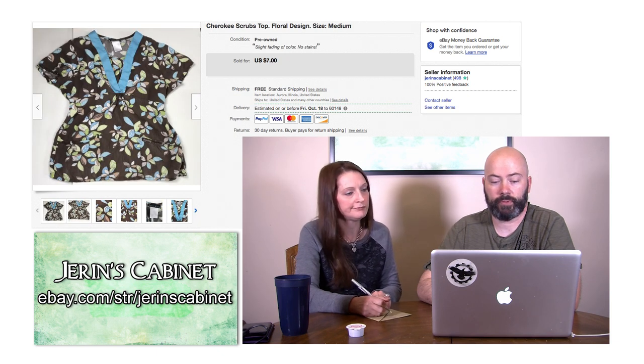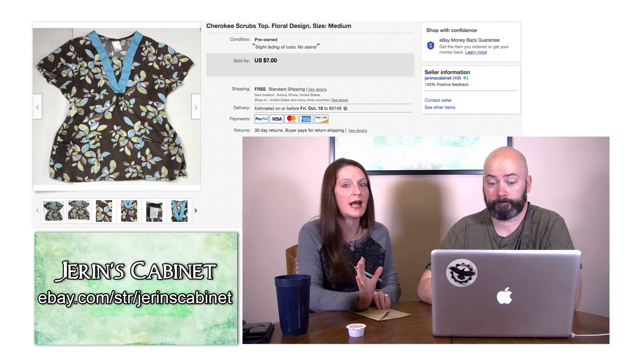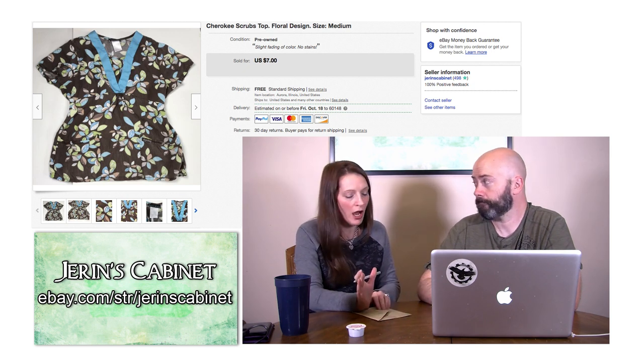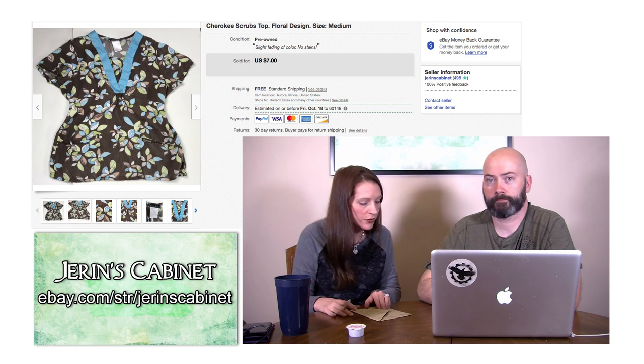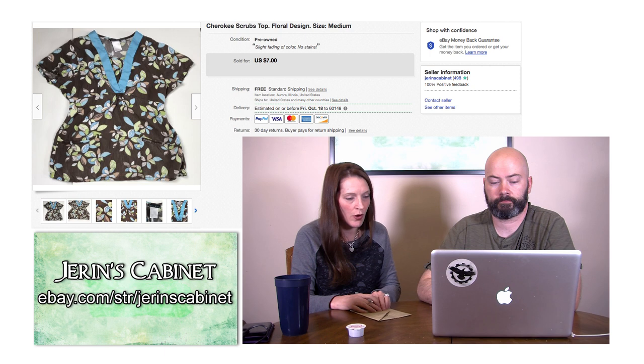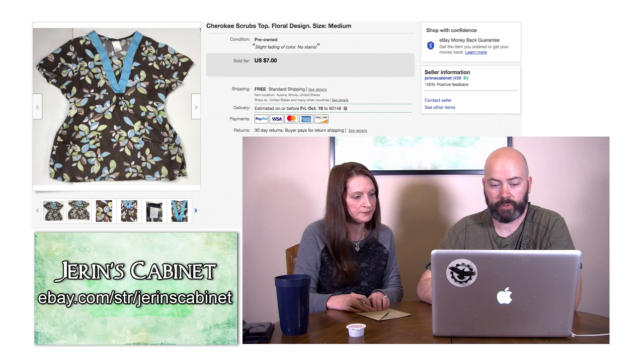Cherokee Scrubs top, floral design. Jay and I have talked about the giant bins that we got at a garage sale. We got a ton of scrubs for $30, so we're still working through those bins. So I'm going to say nothing on those, and sold that for $7. Those bins were worth it.